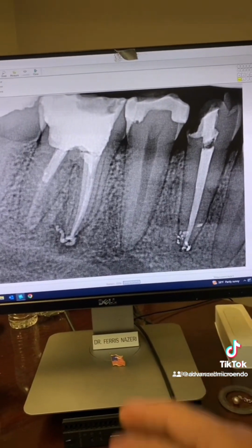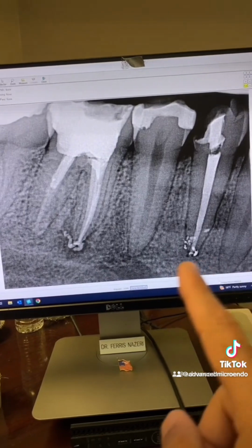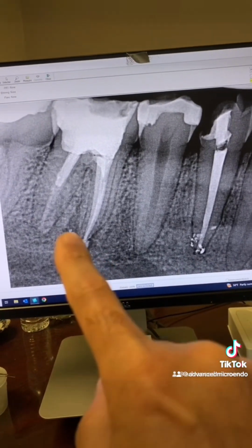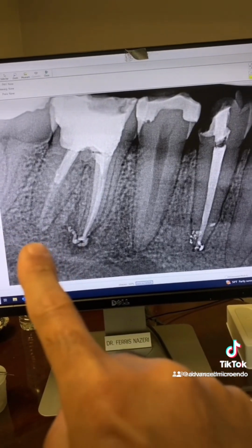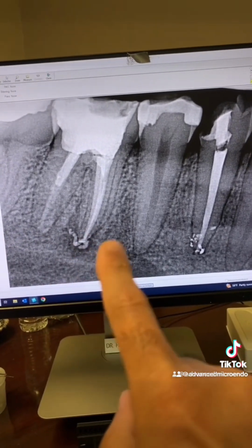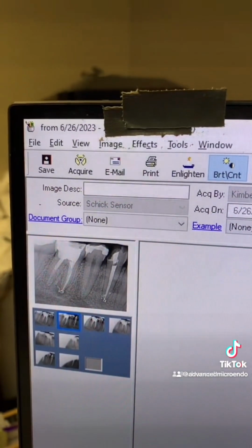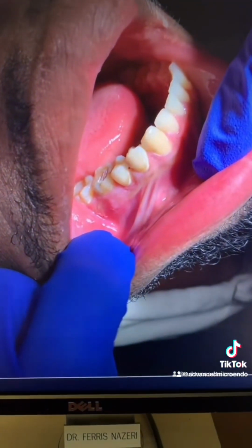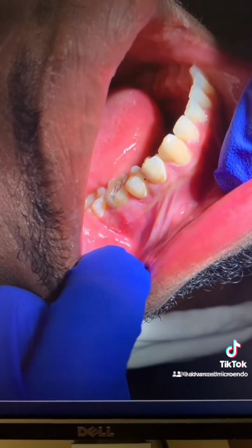He never did. But as you can see, number 28 healed completely. Look at number 30. Distal periapical lucency healed completely. Mesial, still working on it. It's gotten much, much smaller. And here's the date. Intraorally, the sinus tract is healed completely as well, as you can see.